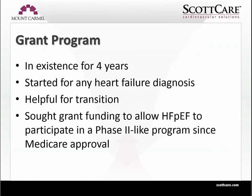So we started 4 years ago with anybody that has heart failure, systolic or diastolic, because there was no insurance coverage, and we had a high population of heart failure patients and a very successful heart failure clinic. So we had a streamline from our clinic right into us. That streamline, our nurse practitioners, because it is grant funded, I don't have to follow Medicare guidelines. My nurse practitioner could refer that patient into my grant funded program.